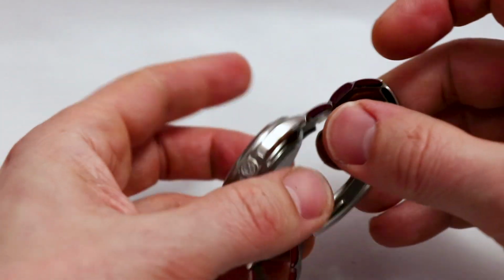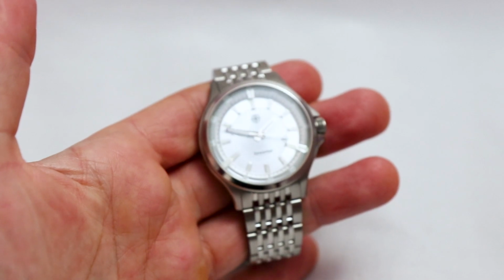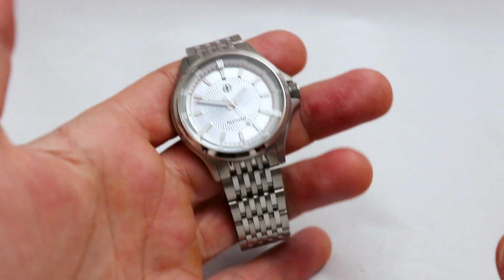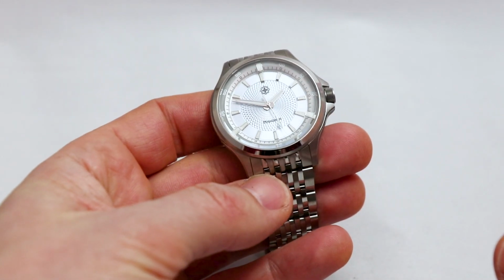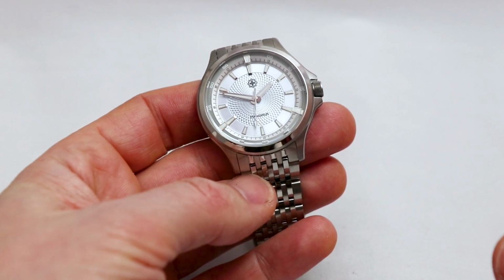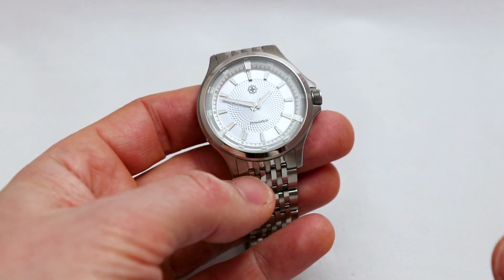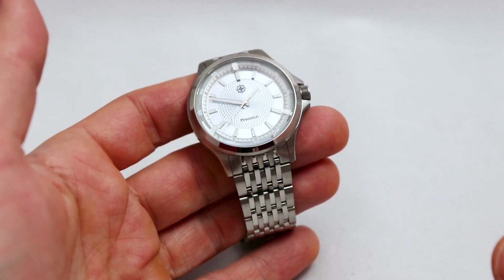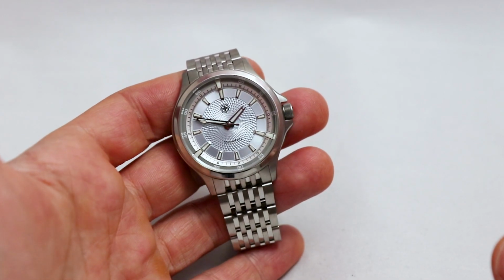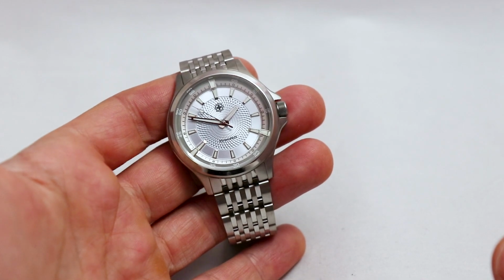Exhibition caseback, there you have it. And this bracelet here, we will speak about that. Available is, I think, also a leather strap for this watch. And this watch will be on Kickstarter on March the 18th in 2021, of course. Early bird price is $420 US, and the retail price after that will be $560 US. So we're talking here a smidgen under 500 euros, but if you order this from Europe or America, then of course you have to pay customs.